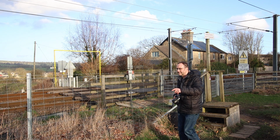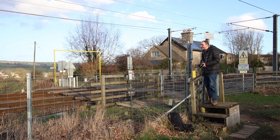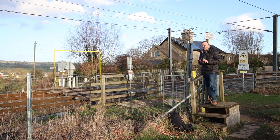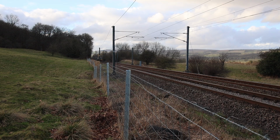I'm going to try this contraption, a mounting block for getting on your horse. This might give a nice view down the line. It does. And the sun's come out, can you believe it? The last train went past. A minute before, it was beautifully sunny. When the train came, the sun went behind clouds and it was a bit dull.